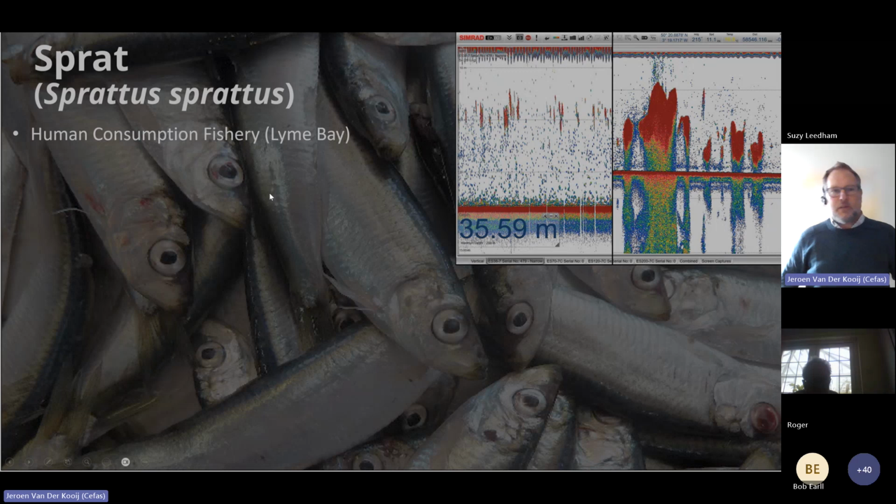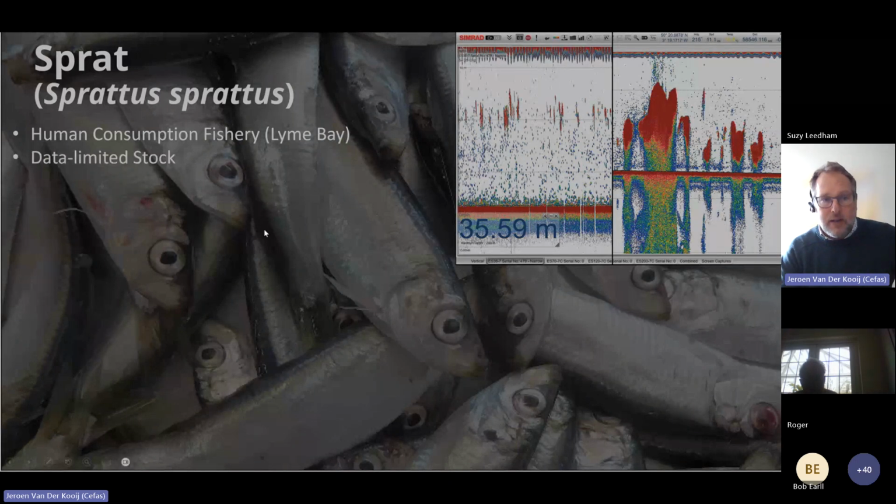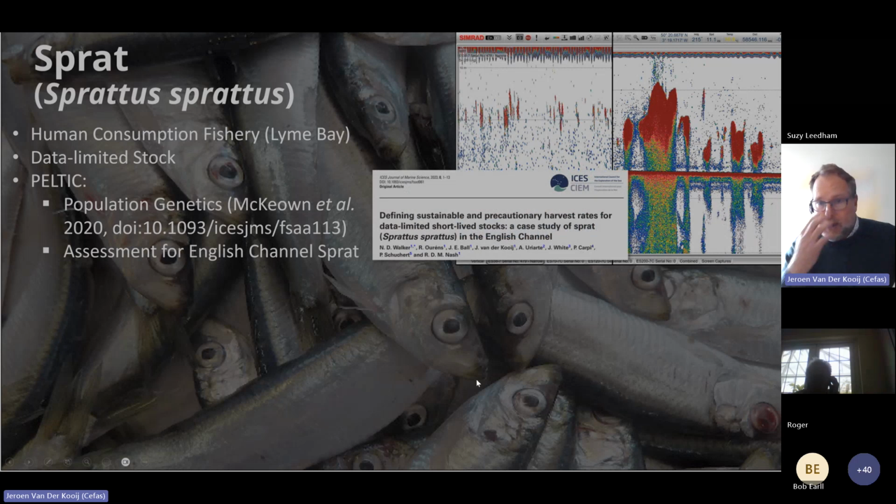So what do we know about sprat? Well, there's a small-scale human consumption fishery targeting this, primarily in Lyme Bay, operating from Torquay. When we started this work, it was one of those data-limited stocks. There was no information really available on it. But through the work with PELTIC, we managed to collect enough data on a number of different elements, which helped eventually to create a much better stock assessment for this stock, basically. That's what this paper is about.